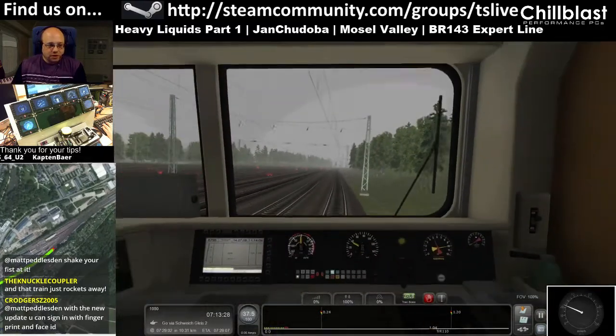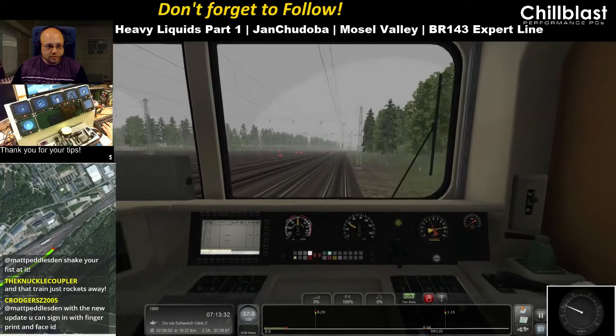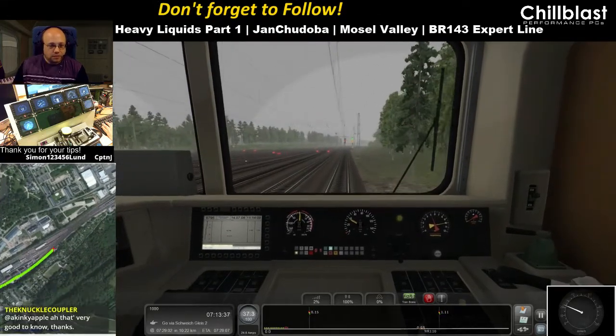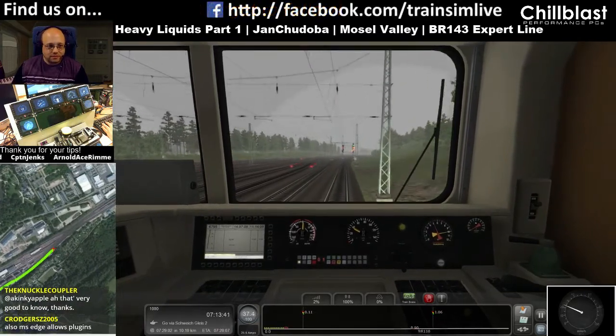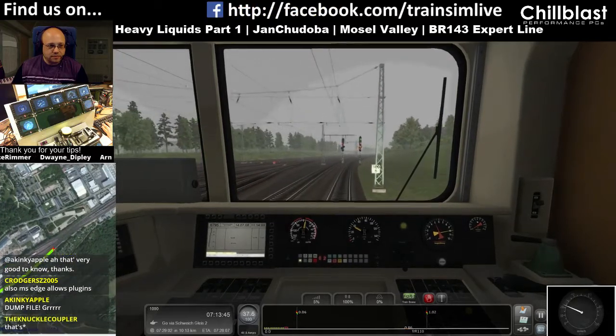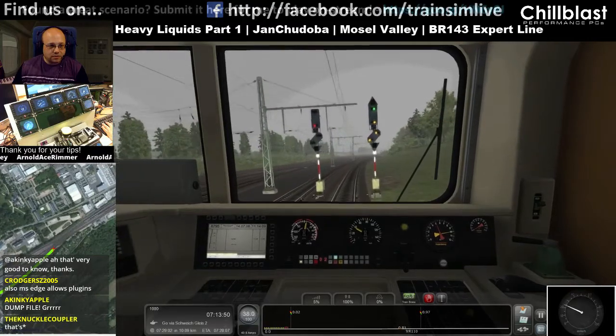Right, we've got a speed reduction anyway at 40 km/h down here. Fine, we're already stuck at 40 km/h anyway. Got an expect stop again at the next signal past TRR 110.